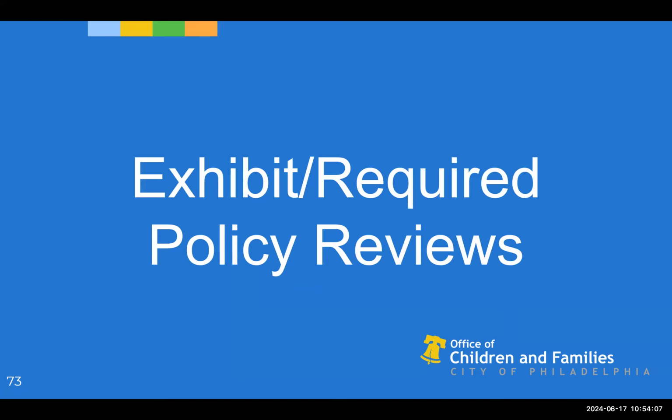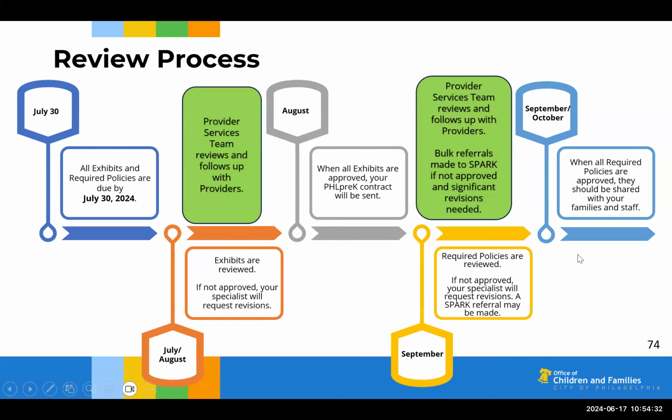So this is after the provider submits all the documents. We will be doing a more detailed review process for our provider services team on Thursday, specific to what you all need to do. So we're just giving a high level overview here. The next slide is a timeline. It's basically the provider timeline that we were showing them in the beginning. This is for the review process. So just those green bubbles, right?